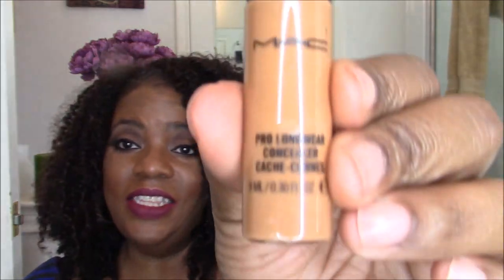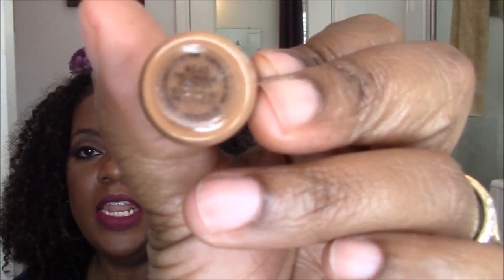Okay, let's go on to concealer. MAC, hands down, one of the best concealers I have ever used. This is the NC45. I love this concealer. It's long lasting. You don't need a lot at all. It goes a long way. I've had this concealer for over a year now, and it's still going strong. It has a little pump on it. I was on the fence about this particular concealer, but I happen to love it, and I'm wearing it today.